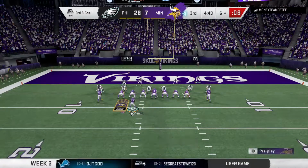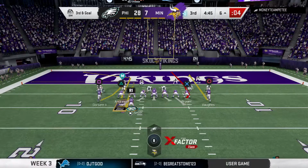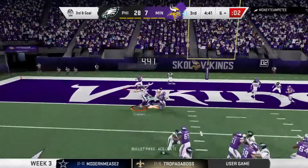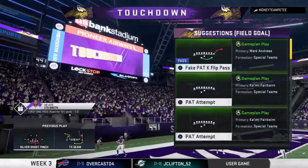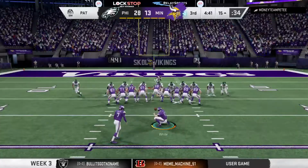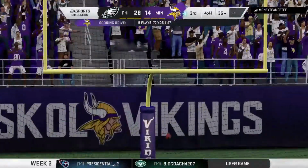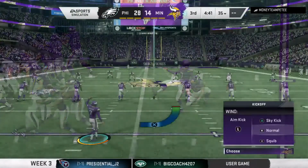Mike, 28. All day, every day. Charlie. Hey, number 28, Mike, he's coming. Throwing is Mariota. It's caught in the end zone. Touchdown, Minnesota. Mark Andrews, his first touchdown of the new season. And the Vikings are able to cut into that deficit. Extra point by Fairbairn, up and good. And that cuts the lead to 28-14.